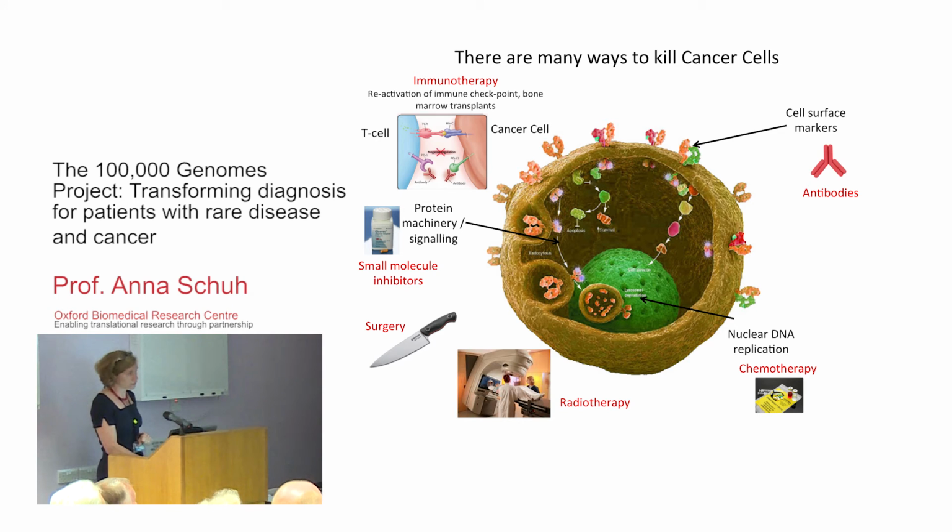Obviously the ones that we're all familiar with are surgery, radiotherapy. Those two modalities, although I'm not a surgeon and I'm not a radiotherapist, cure most of the patients. If you have a cancer that can be removed surgically, that's really good. If it can be completely removed, that increases your chance of cure. If you are offered radiotherapy, it works for most cancers, it works actually quite well.